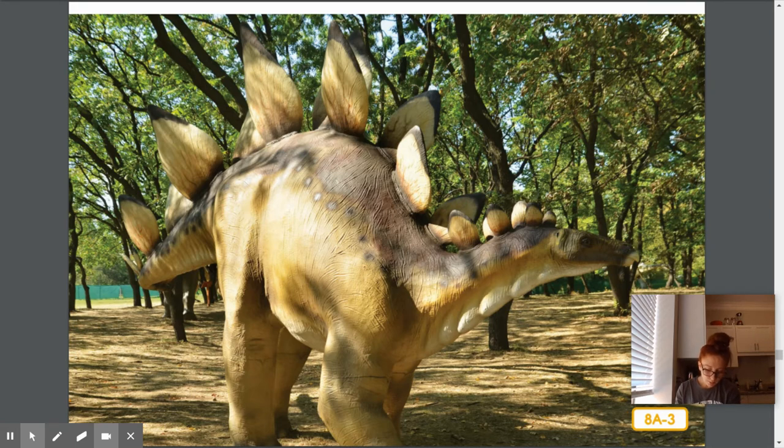Stegosaurus had hard, sharp plates on its back, which would have made it very difficult to bite. Just in case anyone tried, the Stegosaurus also had a spiky tail that could really do some damage.